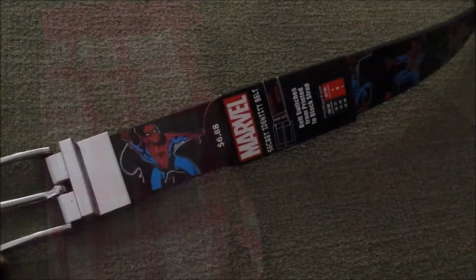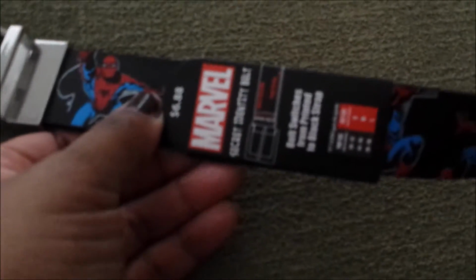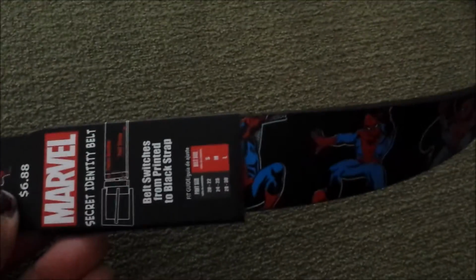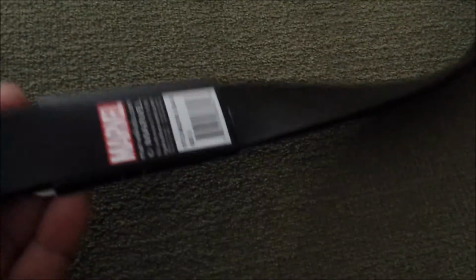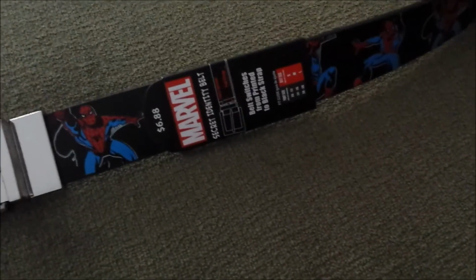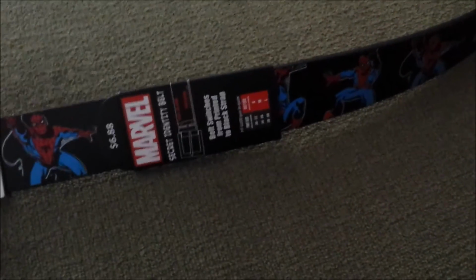Speaking of belts, I found this fun Marvel Spider-Man belt for my little boy. And they call it a secret identity belt because you can switch from the Spider-Man side over to the black side. So it's really a reversible belt, but they call it a secret identity belt, which I just thought was so fun. And he's gonna love this belt because one of his favorite characters, Spider-Man, is on it.